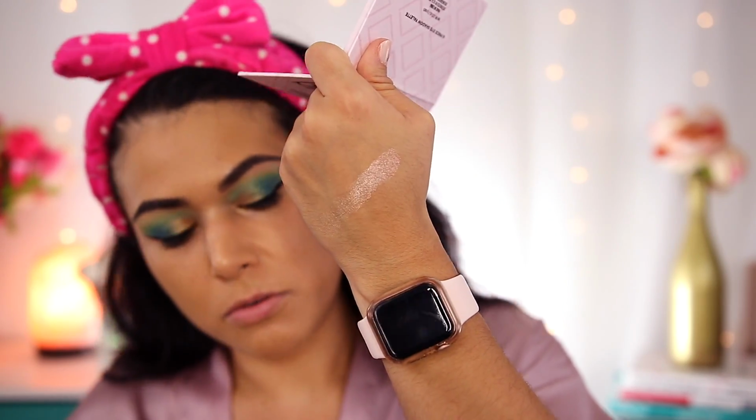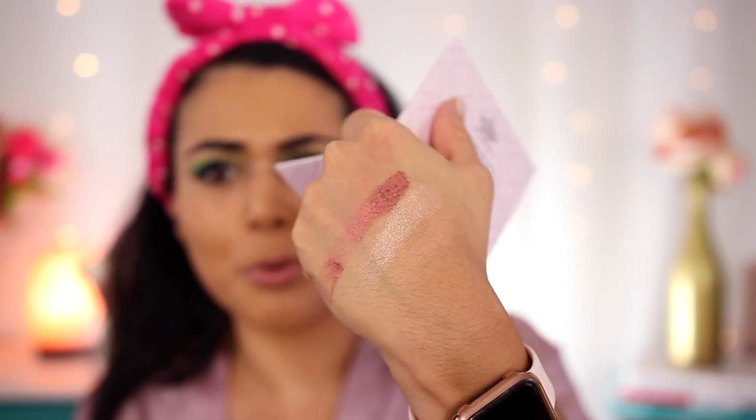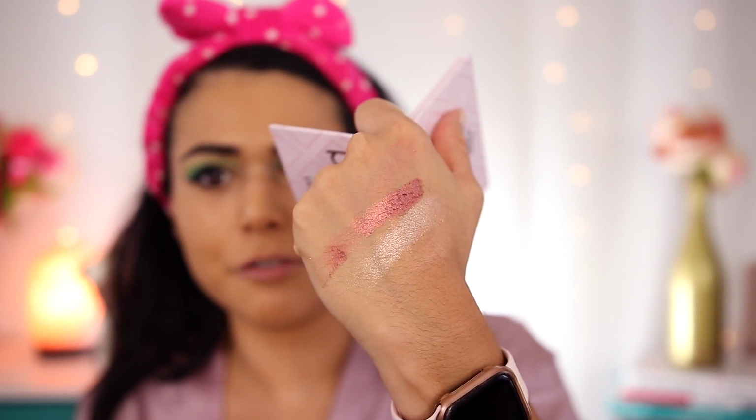So pretty neutral looking eyeshadow palette here. Let's go ahead and swatch. Wow, that's a lot of pigment. Ooh, Strawberry Shortcake is sort of a mauve-y brown. That's pretty. I would put that all over my lid for sure.